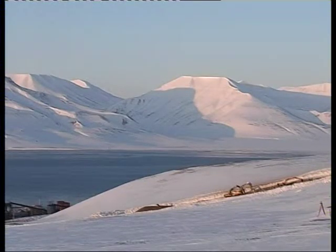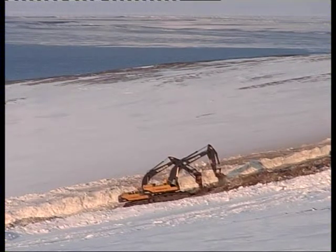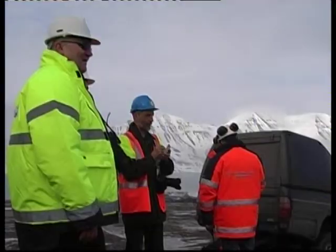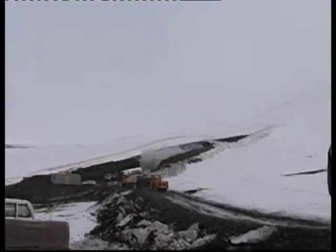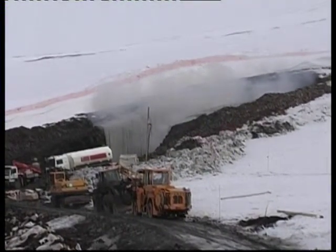On April the 28th, 2007, the Norwegians began digging the Doomsday Vault in earnest. We are building 3 vaults inside the mountains here in the permafrost, where the seeds are going to be stored. And then we have a tunnel, and we have a building in front, and we have a working space or a working area inside the mountains here.